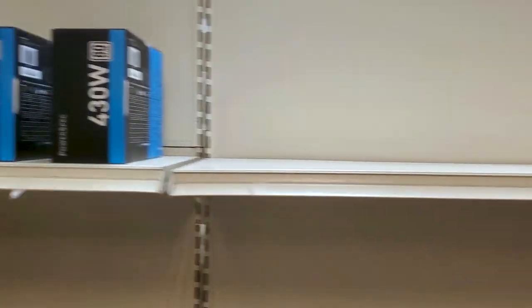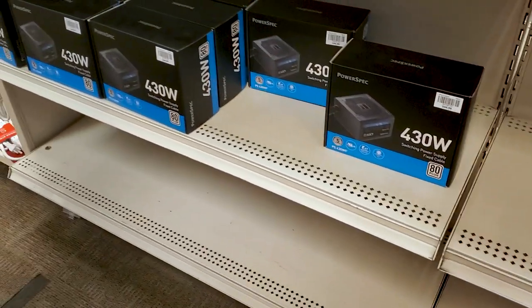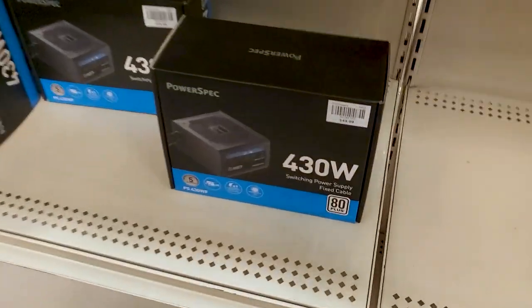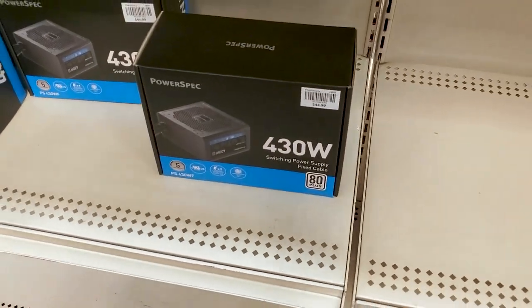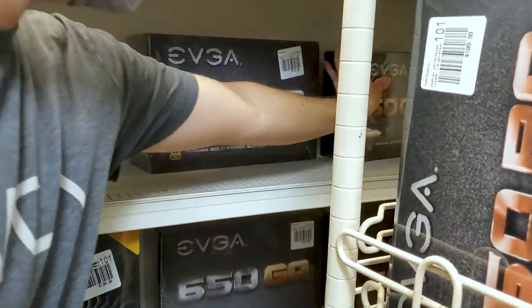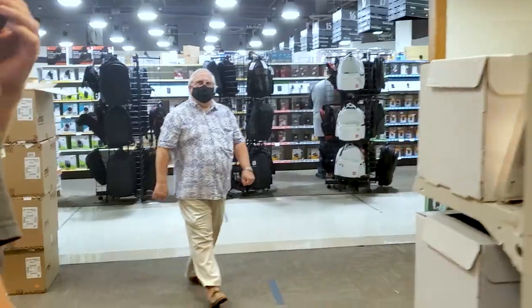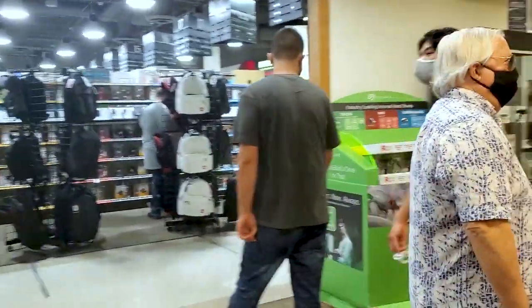Dude, do they have? Oh my god! Holy crap! I just turned around and the entire power supply shelves are empty. There's nothing left, guys. I mean, there's this one, but don't buy this. Your PC will blow. Buy one of these. Buy EVGA. Buy pretty much anything from a reputable manufacturer. Pretty much.